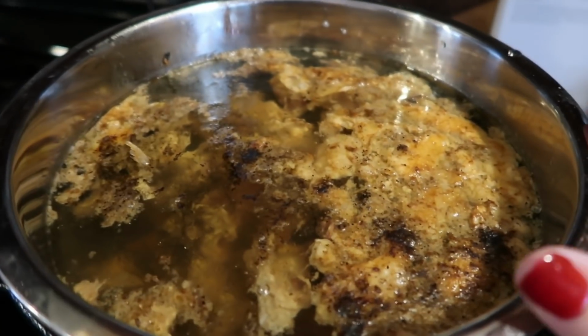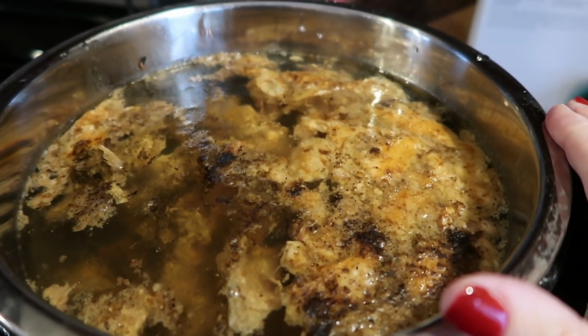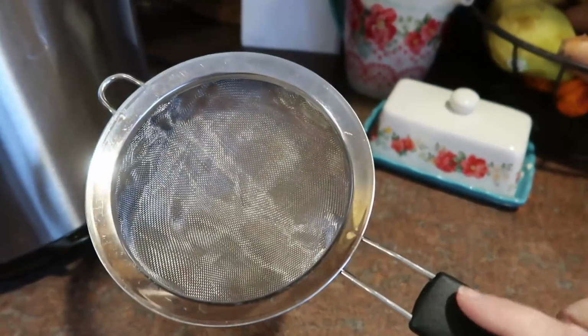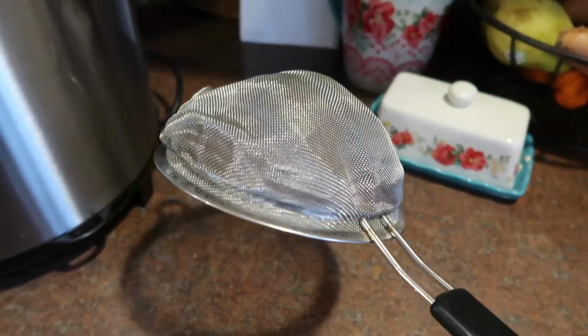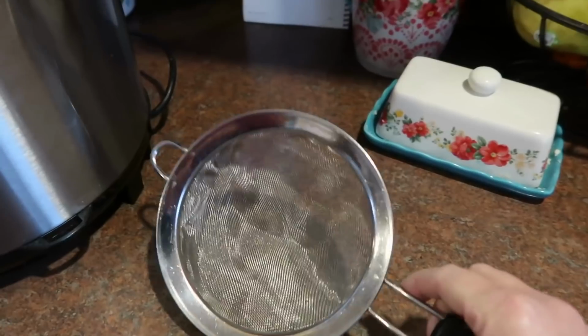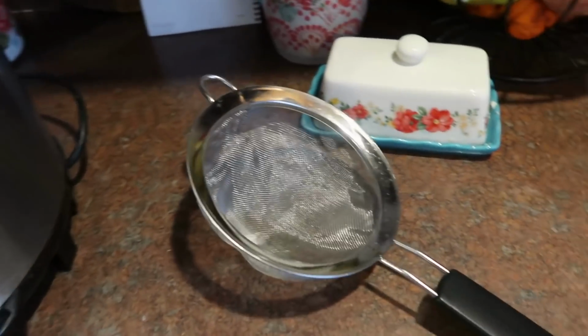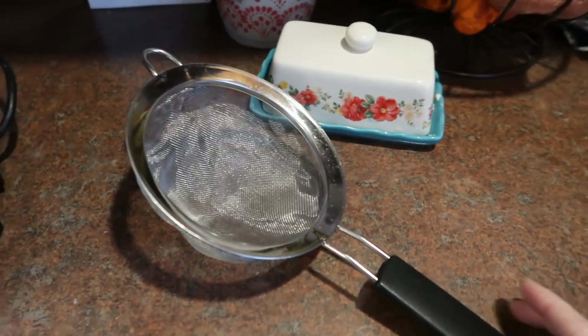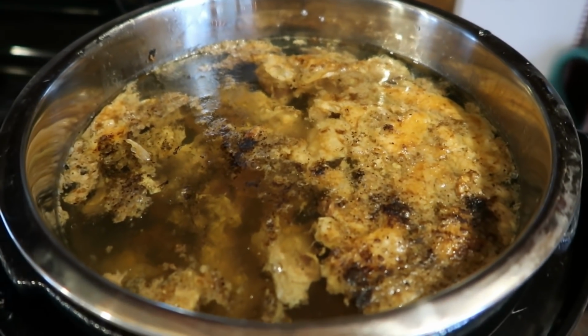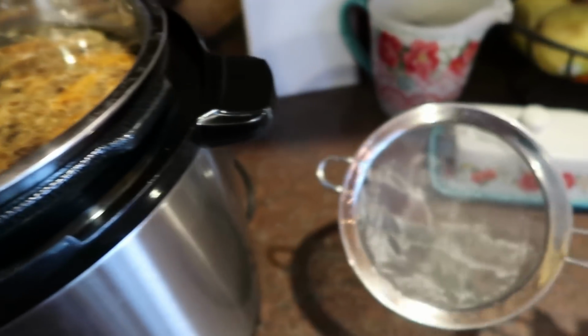Okay, so I'm going to get this straining. I've showed you that already on another video. I just have a mesh sieve like this. They do make a little bit bigger ones, and I used to have a bigger one, but I ended up breaking it, pushing cranberry sauce through it. But this one still works just fine. And I'm just going to set it up over top of a bowl, and I will just keep ladling out batches of this and letting it drip through here.